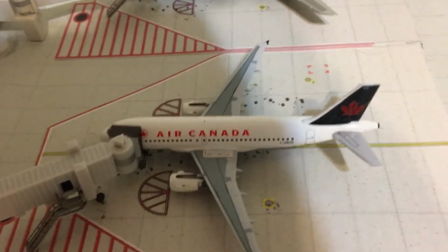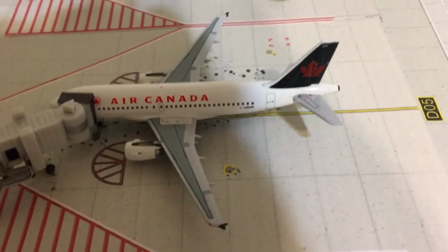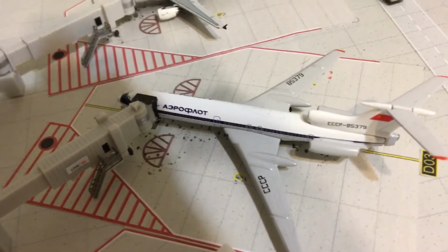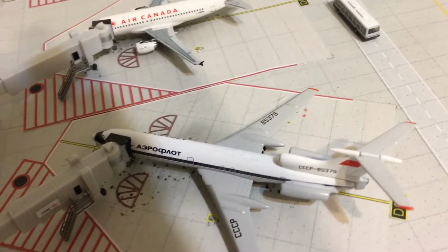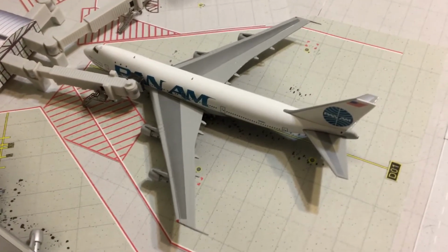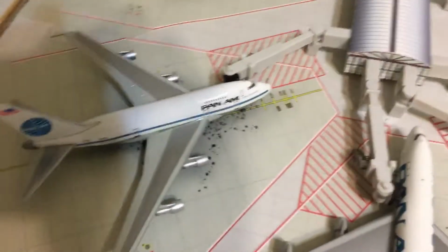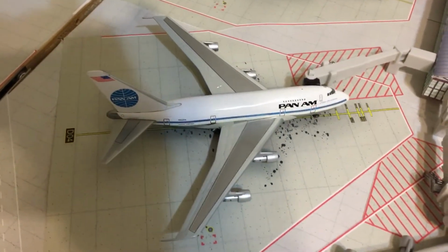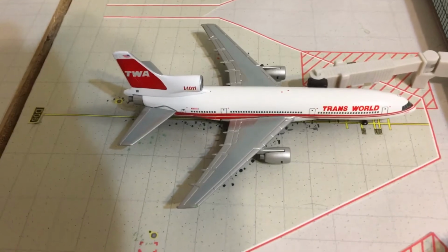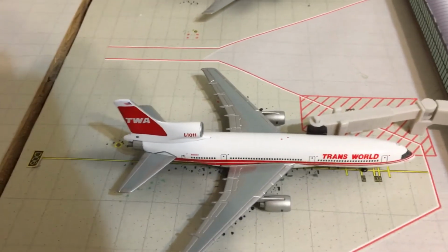Air Canada Airbus A319 just arrived in from Toronto. Aeroflot Tupolev 154 will be making a flight out to Moscow via New York JFK and Shannon. Pan Am 747-100 will be making a flight out to Paris. Pan Am 747 SP just arrived in from Tokyo. TWA L1011 will be making a flight to, let's say Lisbon.